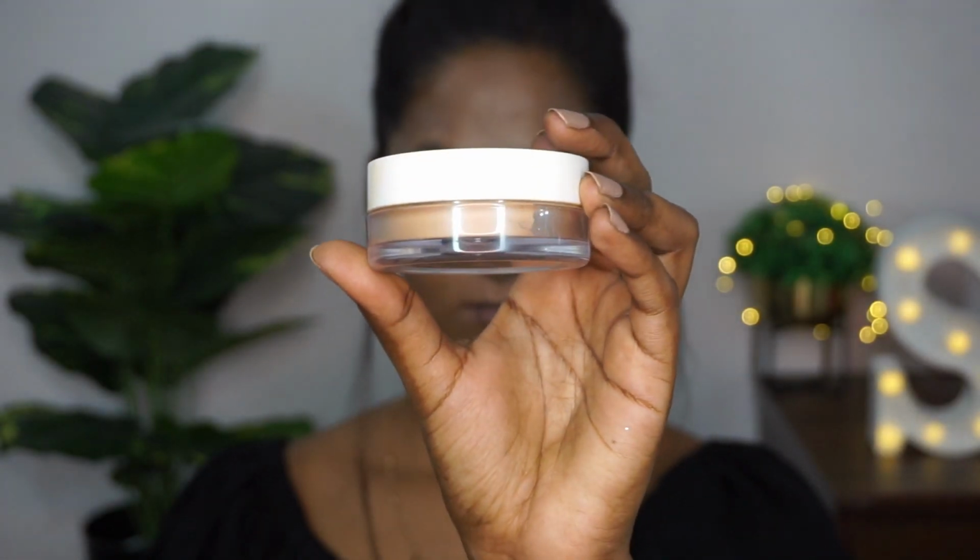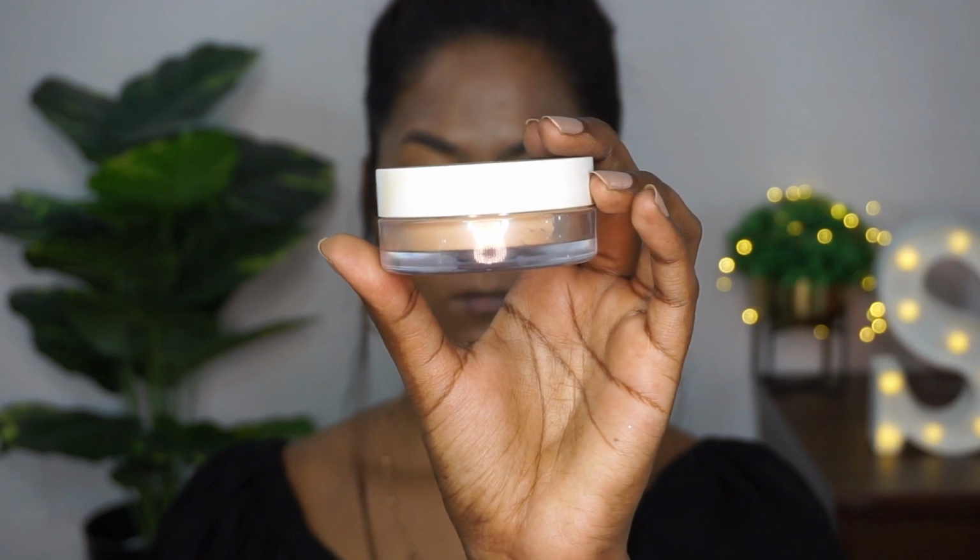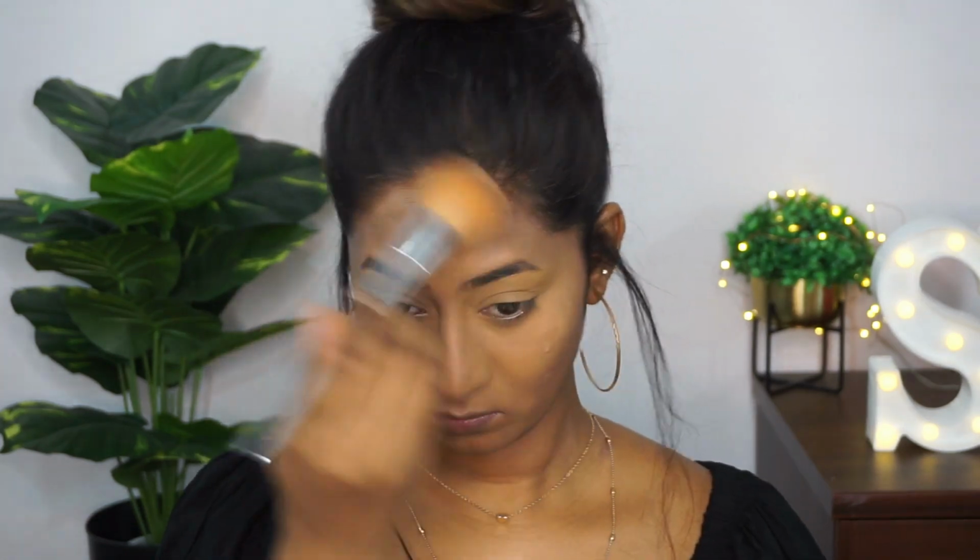Now to set everything in place, I'm using my favorite loose powder in the world, which is the K-Beauty Loose Setting Powder in the shade Olive. So I'm taking a generous amount of the powder to bake underneath my eyes. Since I have an extremely oily complexion, it is very must for me to use a lot of powder to keep my makeup in place for a longer period of time. But if you have a drier skin type, you can apply less powder.